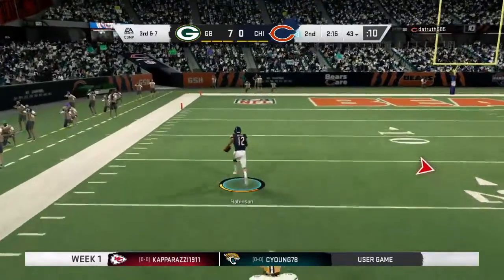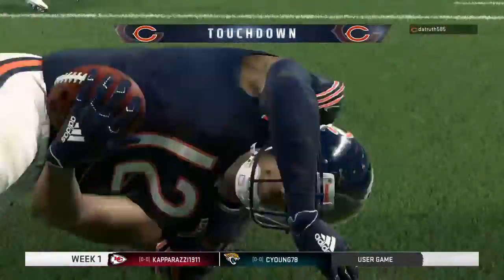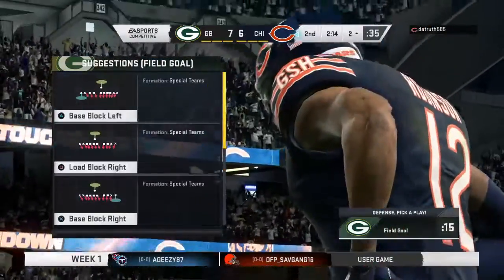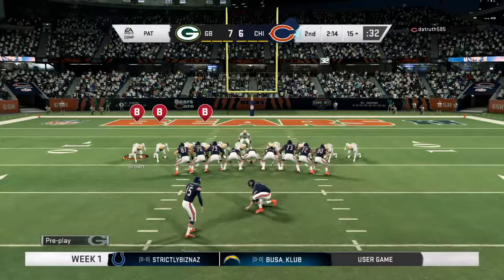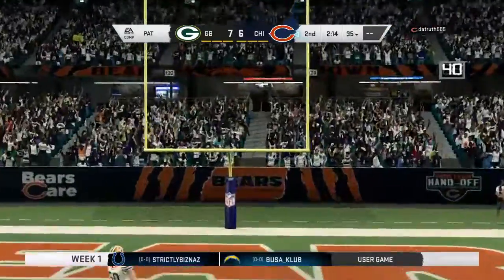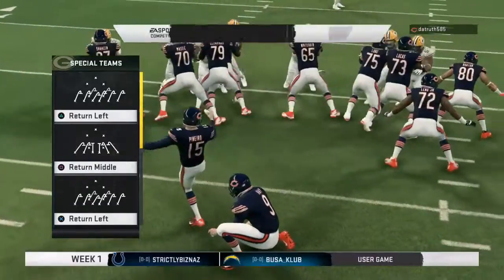On third down, Trubisky. Caught out left side by Robinson. Touchdown, Chicago! Allen Robinson, 57 yards. And the Bears are an extra point away from tying the football game. The extra point up and good. And we are tied at 7.